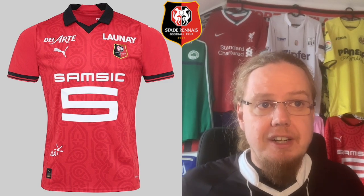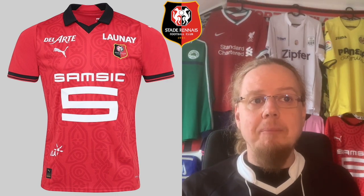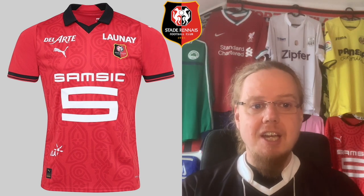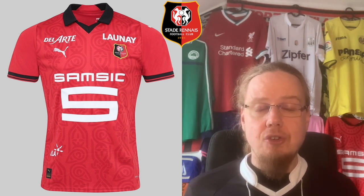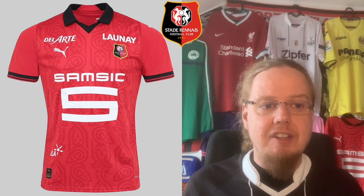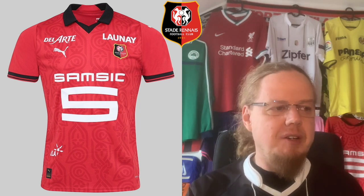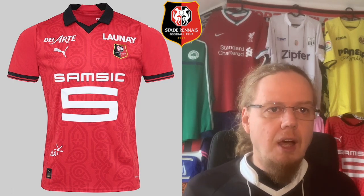We'll start with Stade Rennais, which have this weird Puma collar that, yes, it's a floppy collar. However, it's kind of tied together on the back. That aside, I really like this classic Celtic pattern all over the jersey, the red collar and the cuffs. It looks actually quite nice. I have to say, it's definitely one of the better jerseys in the last few years.